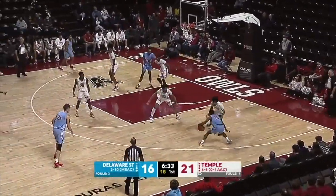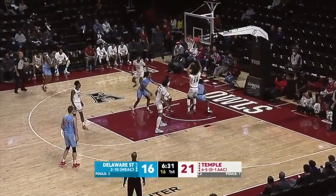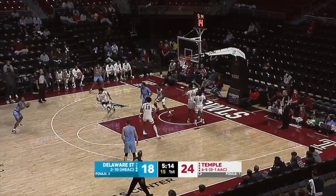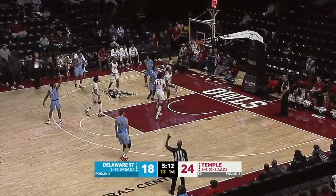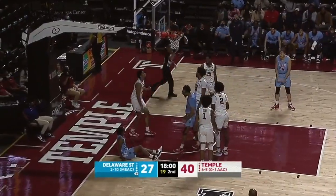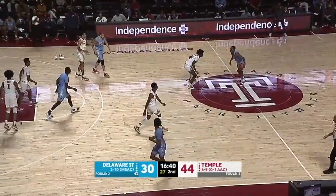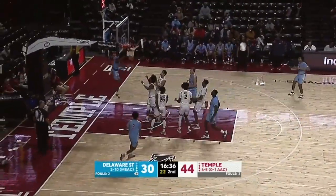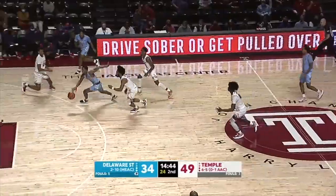Delaware State comes away with it. Down low, bank shot is good. And here's Delaware State. Carter then tries to bat it out. He does. And the layup and one. Picked up by White. Carter splits the defenders and slams it home. One right with his left shoulder.